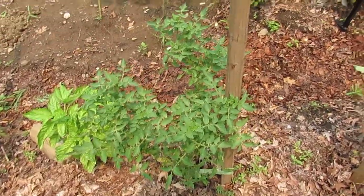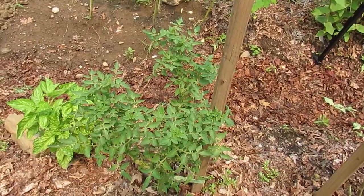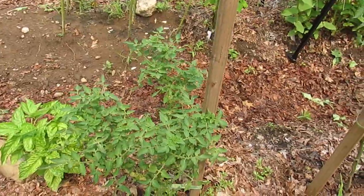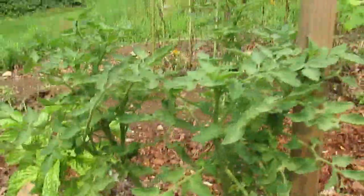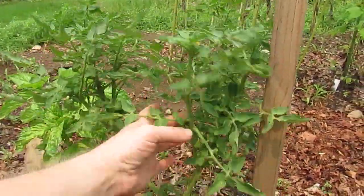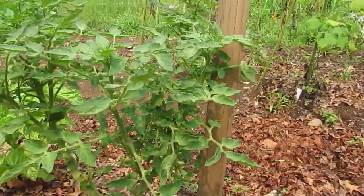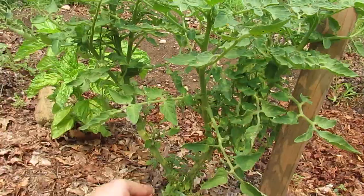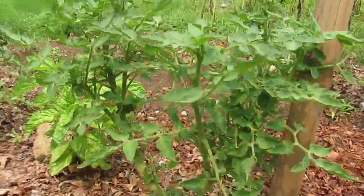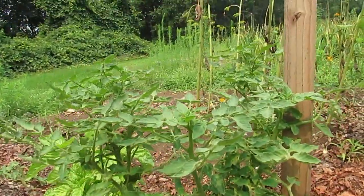This, I don't know what this is, you guys. It was a sport from the large red tomato from Old Sturbridge Village. I could tell immediately as a seedling that it was not the same as the others because it just had so much foliage. There's one little itty bitty tomato coming, and because there's so much foliage, it is just loaded with yellowing and spots. So I need to come in and clear this out even further. But I'm really interested to see what these tomatoes are like.